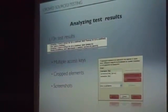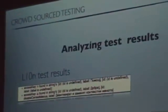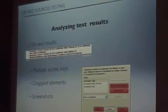What I mentioned before, here are some results we got from our L10n tests. This is one test for, I think, the BG locale, Bulgarian. In this specific case, we are testing access keys, whether they are used multiple times in the same scope, which is normally not allowed. At the same time, we are also testing elements which are cropped. When you translate Firefox to your own language, most of the time the string gets longer, and if you don't adjust the width of the window or the tab element, it gets cut off. So this is a good test we have in place at the moment. We have some bugs in there, so mostly we rely now on the access keys. I don't know if you can read this stuff from the back.